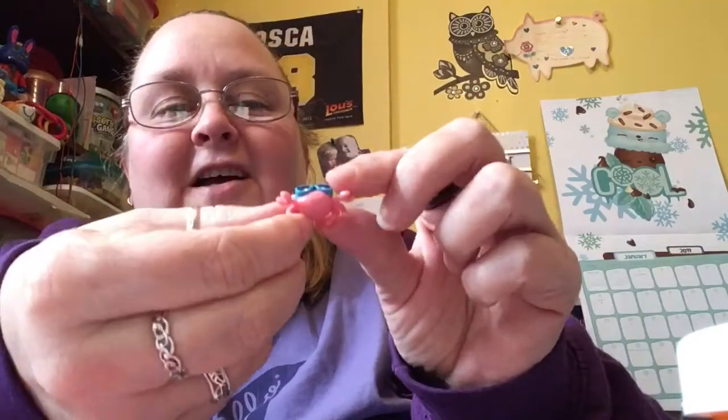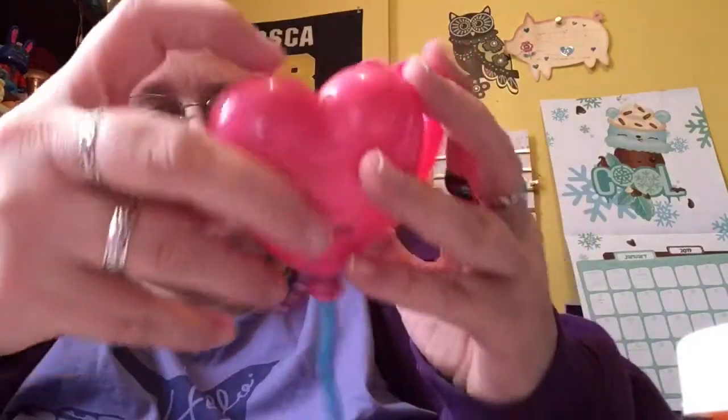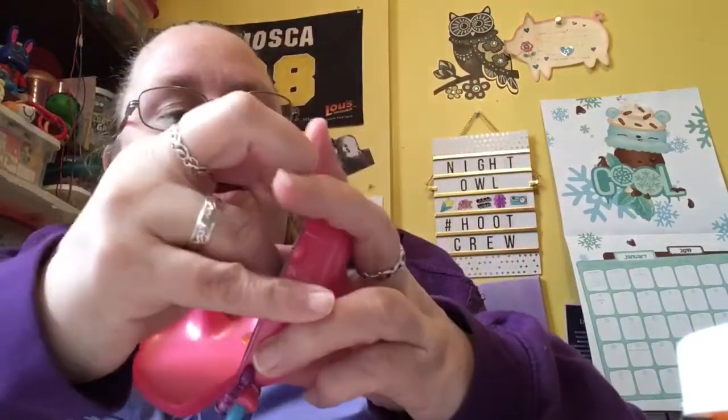Okay, so this is Sandy Crab. So that's super cute with the little sunglasses and everything else. Well, at least I got one crab, right? So let's see what is under the bear one.